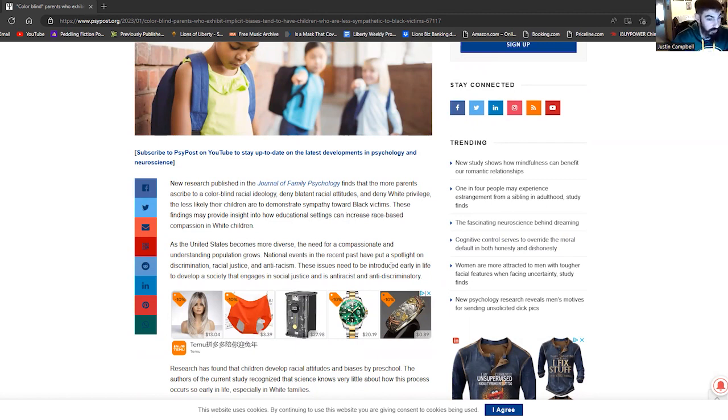As the United States becomes more diverse, the need for a compassionate and understanding population grows. National events in the recent past have put a spotlight on discrimination, racial justice, and anti-racism. I don't have any clue what the events of the recent past are that they're talking about, other than maybe George Floyd, and how they keep making that about racism. I do remember Kyle Rittenhouse was a horrific racist. He shot 3 white people, but never mind that. He was definitely a racist. That's why he was there, because of racism.